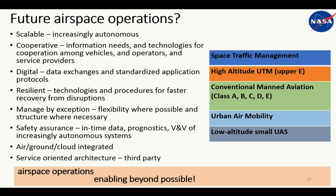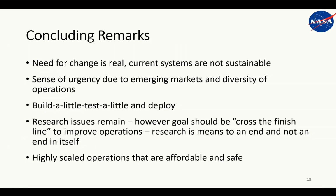So fundamentally, we really want to get to the next level of airspace operations, but we require substantive algorithms, sensors, and test environments, as I mentioned before. This is my last slide. So we feel that the change is real right now. There's a pressing need to get to different ways of operating or enabling these operations, because the current system will not scale up, as good as it is in terms of its record of safety and efficiency.